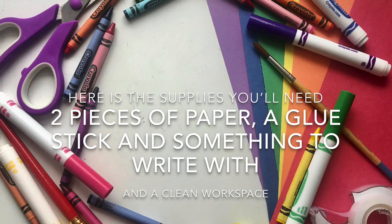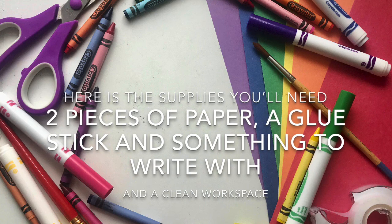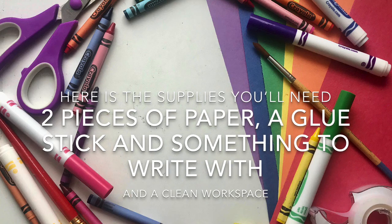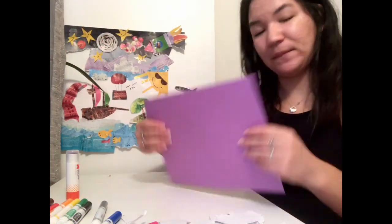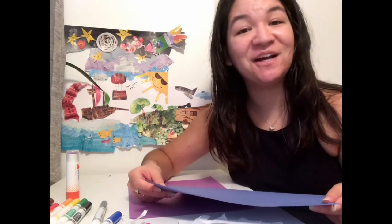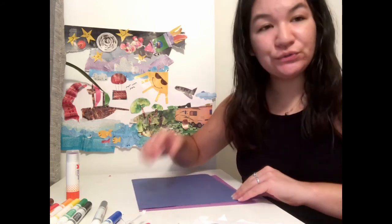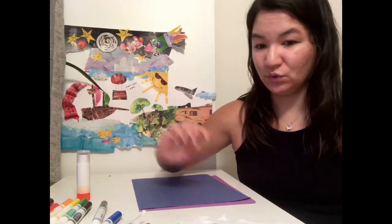Here's the supplies you'll need: 2 pieces of paper, a glue stick, and something to write with. Also, a clean workspace. So I'm gonna make my sky purple, I think. And then I'm gonna make my cloud blue, because I can and I'm gonna. That's it, yeah. And then you'll need a glue stick or a glue bottle, your choice.